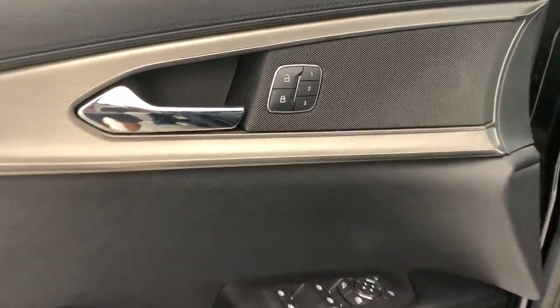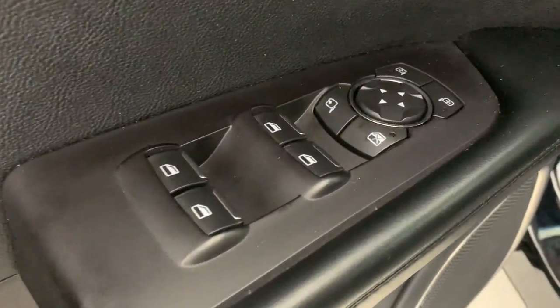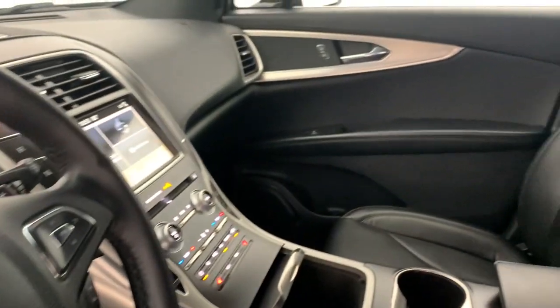These are just some of the great options this vehicle comes with: keyless entry, satellite radio, power passenger seat, fog lamps, electronic stability control, aluminum wheels, dual zone AC, power driver seat, heated front seat, alarm.